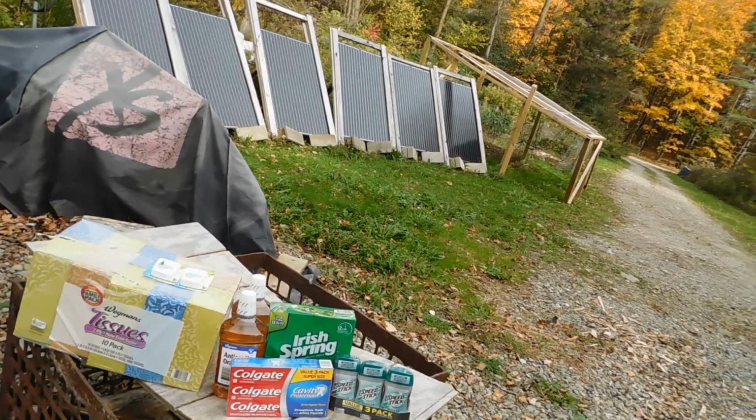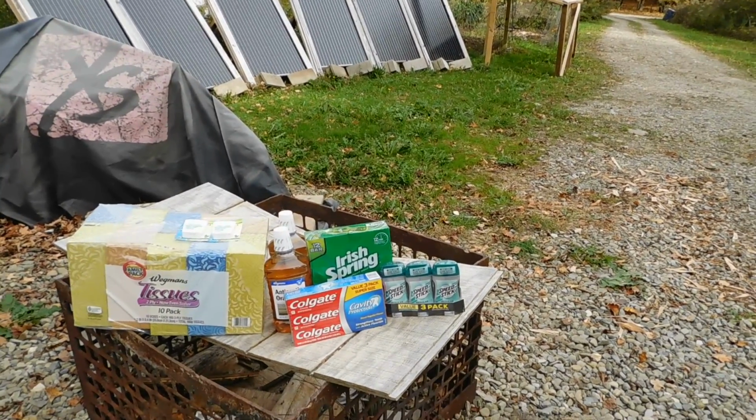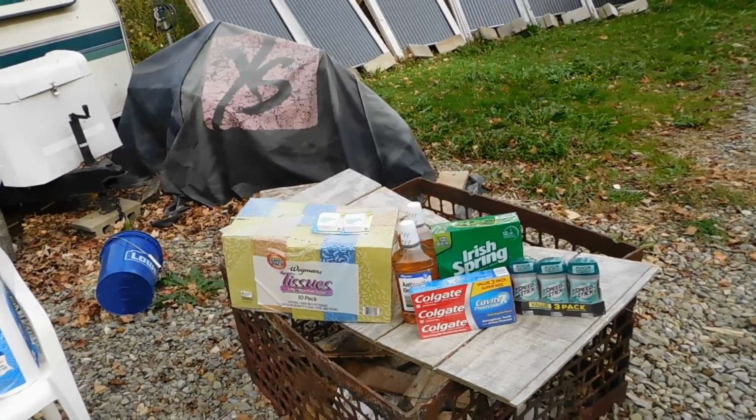And having an ample supply of things to be able to wash yourself, number one, having enough soap to wash yourself is important.